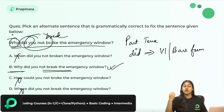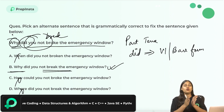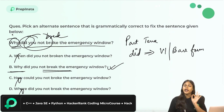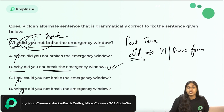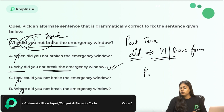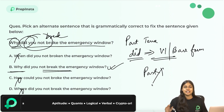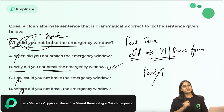All right, they try to miss this rule frequently, and that is why you take a lot of time in solving this question. The error over here is whenever we are using did in a sentence, it is always followed by a V1 form of verb and not a past tense form of verb. Please get this straight. All right, I hope that is clear. It is inside your head now. Let's move to the next question.